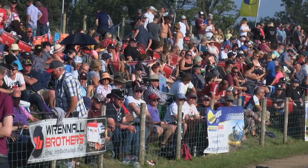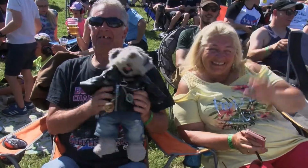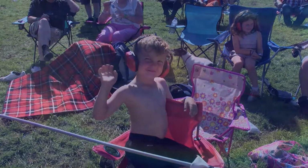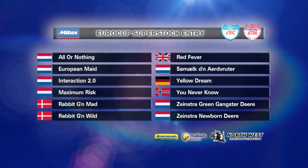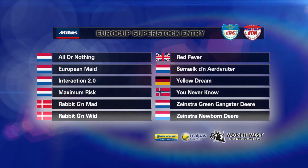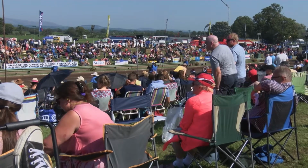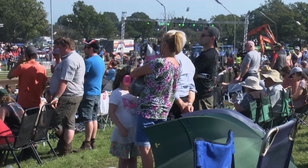They've had 3 days of world-class tractor pulling action under sweltering August sunshine. This is what the fans have come to see. Now it's time for the day's feature class, the final round of the Superstocks in the ETPC Mitas Eurocup competition. This is the 5th round of the year for these drivers, with rounds taking place right across Europe. 12 tractors are entered, coming from 5 countries, though only 1 is from the UK. The event is of course organised by the BTPA and the NWTPC, with backing from New Holland and Mitas.